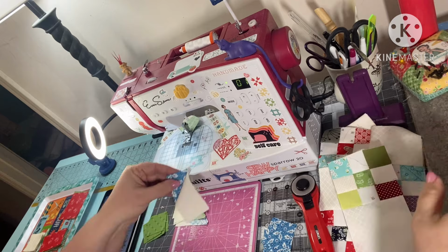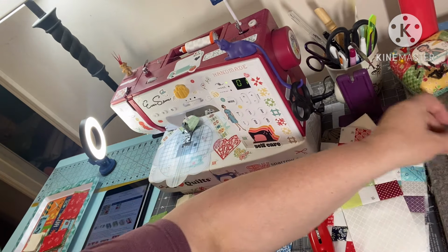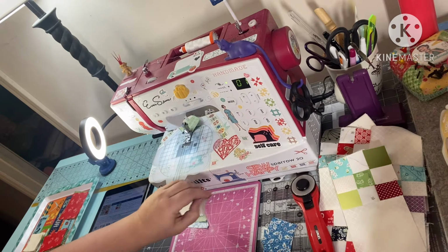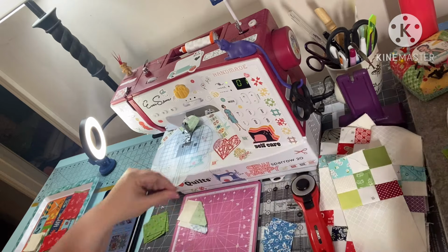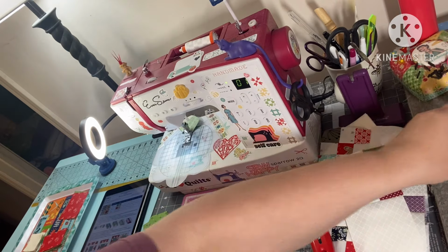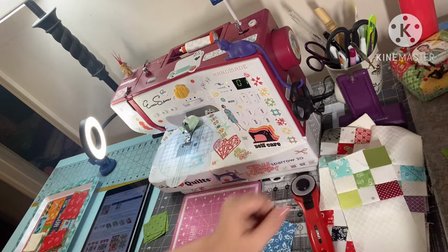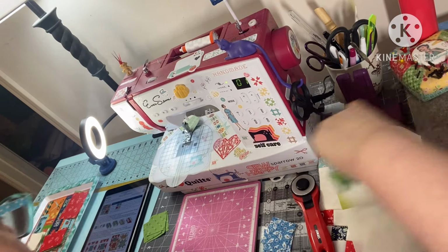Okay. Press all these. And then we'll go back the other way. This block shouldn't take me long though, but I might not sew anymore today. We'll see. If my belly stops hurting, I might.